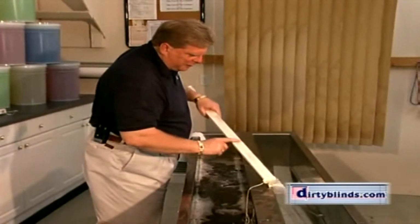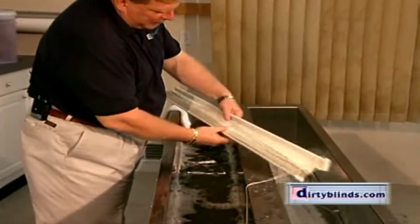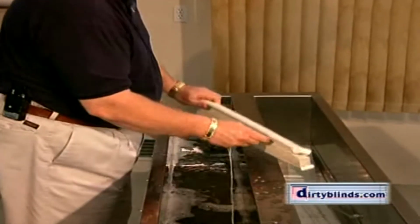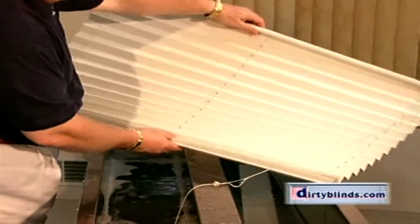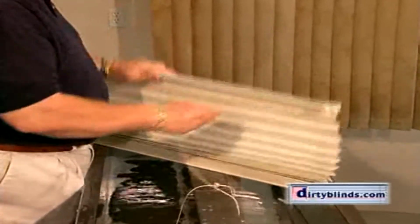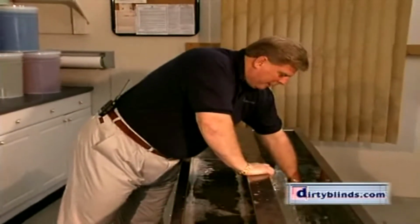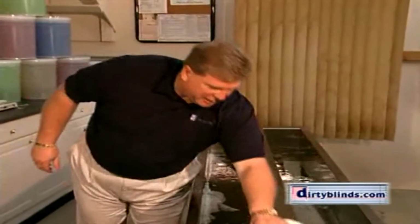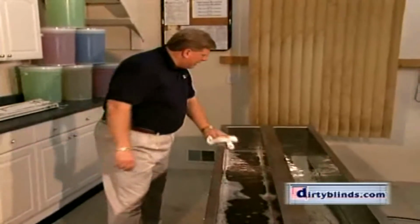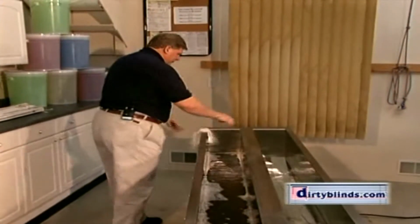Remember how dirty that headrail was a few minutes ago? It needs to be in there maybe another half a minute or so, but I think this blind looks a lot better than it did a few seconds ago. But for time purposes, you can obviously see that blind will come completely clean if I leave it in a little longer. What I want to show you, and this is the part that everybody likes, is how long does it take to clean and dry this vertical blind?